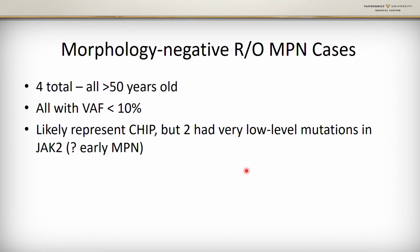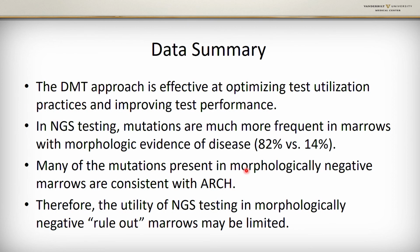So as we look at these cases, we can draw some conclusions, I think. One is that the DMT approach is effective. We use it to optimize test utilization practices and improve test performance at our institution. And so we're really excited about the ability to apply this type of approach to NGS sequencing as well.